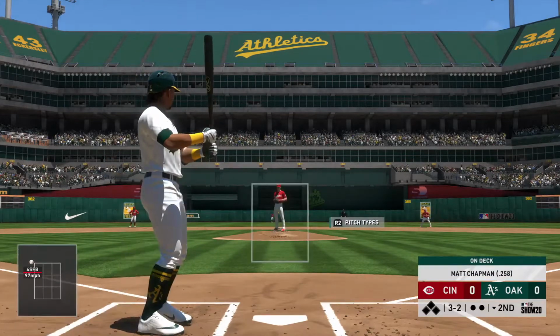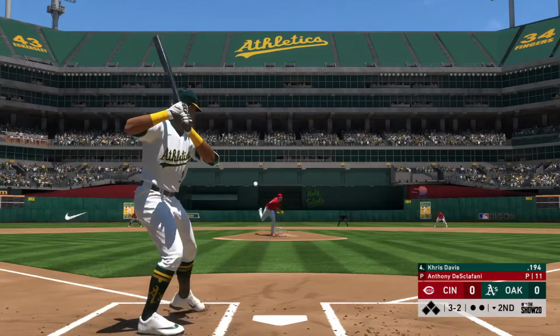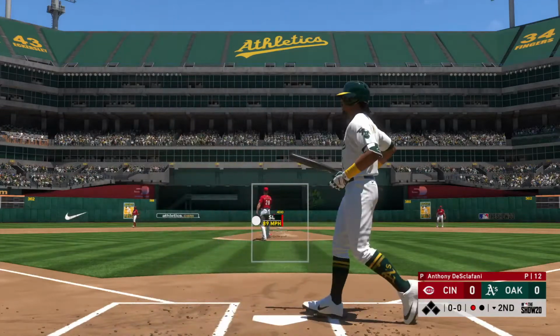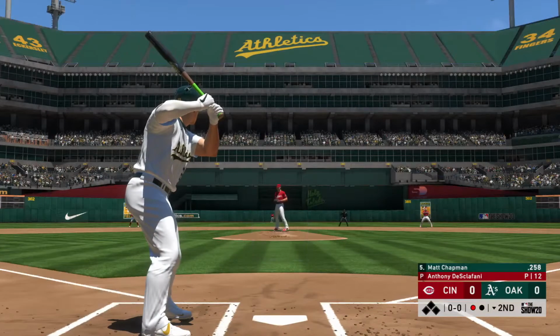Well, that sets up a big pitch right here, Matt, because you don't want to lose the leadoff guy in a scoreless game. It's tough to work around the leadoff walk. And a good bite to that slider as he swings through it for the first out of the inning.